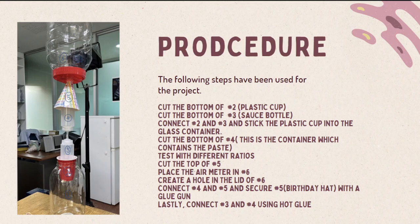Okay, and then you go ahead and cut the bottom of number 4, which is the sauce bottle connected to the birthday hat. I think number 4 is very clear, just in case you can't really understand the procedure. And then basically you cut the top of number 5, and then you put those two together with hot glue.